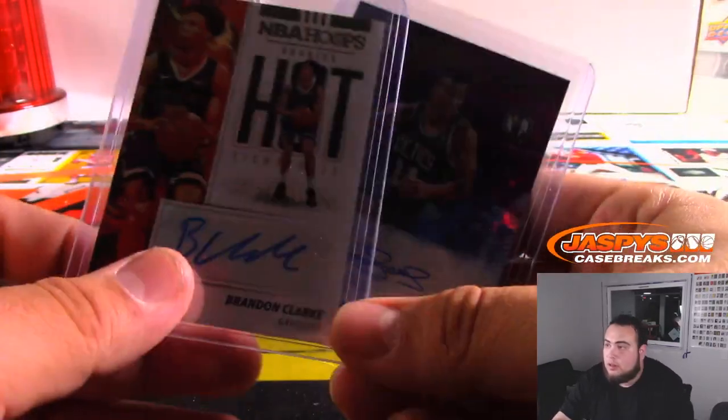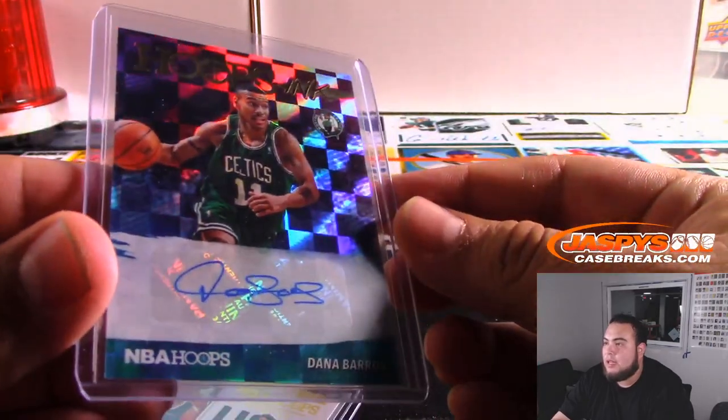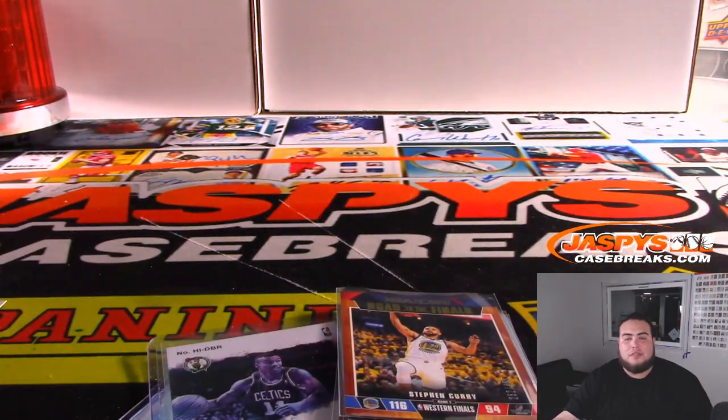And there you go, Jay. Here are your autographs: Brandon Clarke, Hot Rookies, and a Dana Barros, including a couple of numbered cards, man. Appreciate it, JaspysCaseBreaks.com. Again, we have 7 of these left if anybody else wants to try a personal box of NBA Hoops.